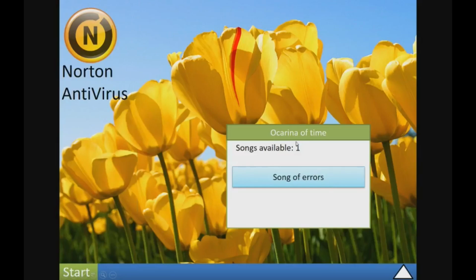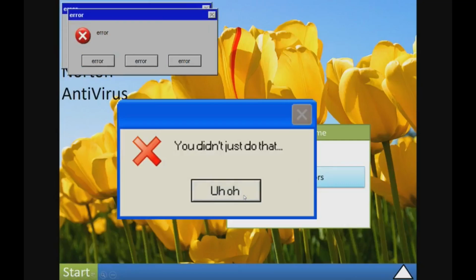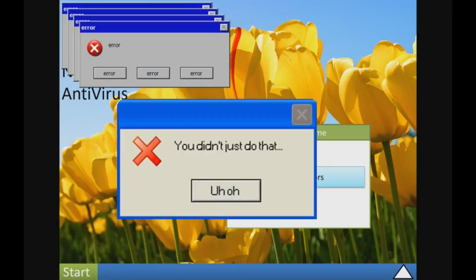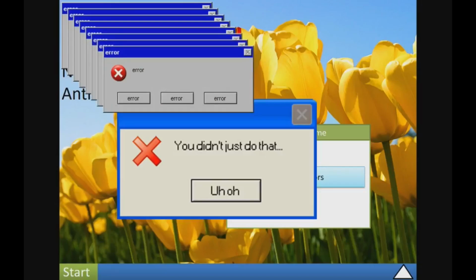Oh, it's not Green of Time, apparently. I never played that game, so I didn't know. Songs available. 1. Song of Errors. See how nice the song is. I did not just do that. Oh, yes, I did. Oh, this is a nice song. I like the song. It's a very catchy song. I really like it.